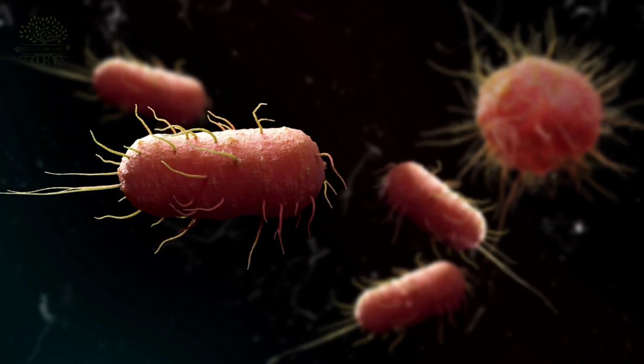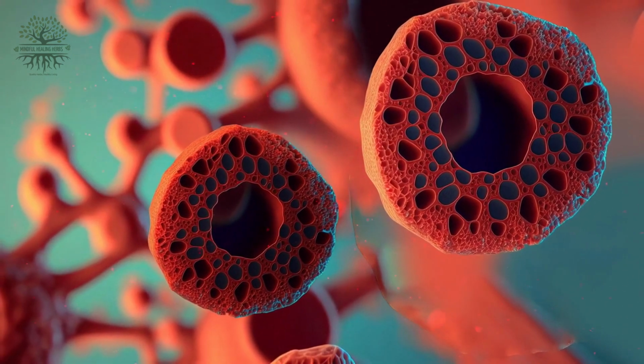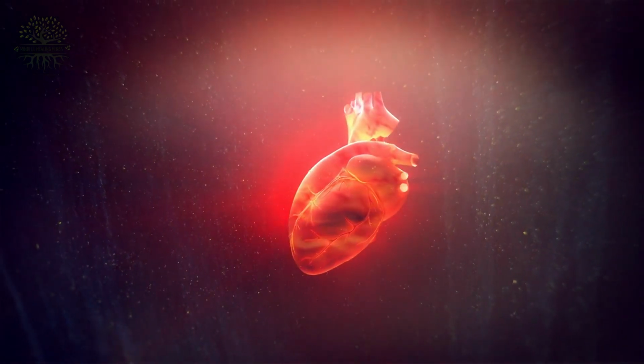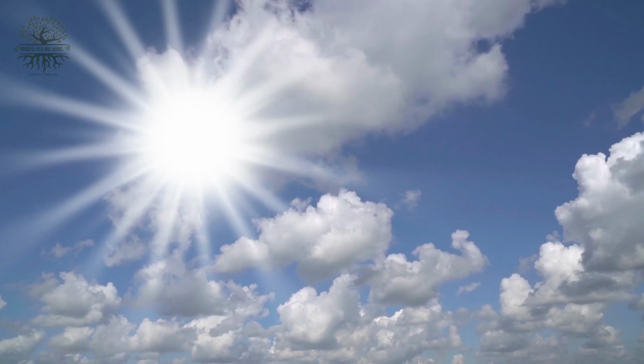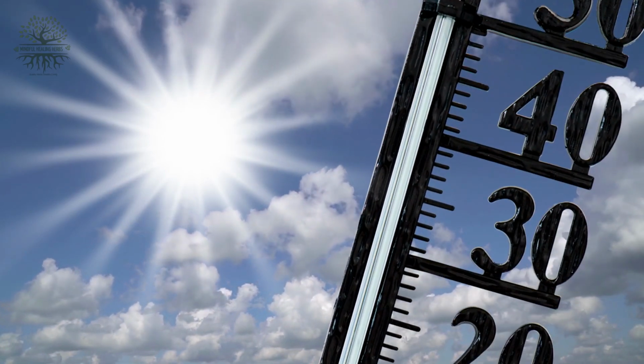And sign number 10 is the one I hope none of you ever experience. But you need to know about it because if it's happening to you or someone you love, every hour matters. Gangrene. When tissue is completely starved of blood for too long, it begins to die. The toes, the furthest point from the heart, are usually the first to go. They turn dark blue, purple, then black. The tissue dries out and hardens. That's called dry gangrene.